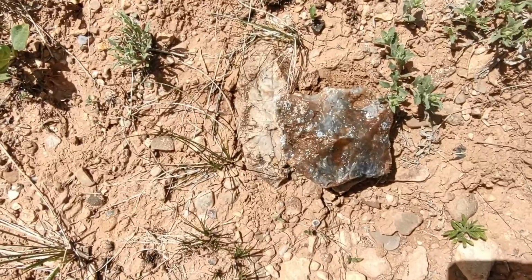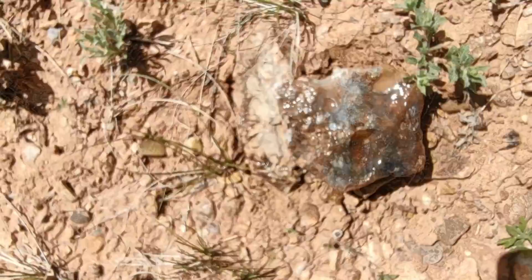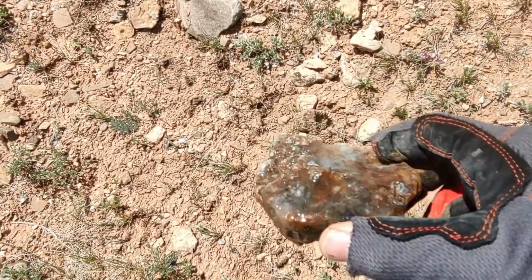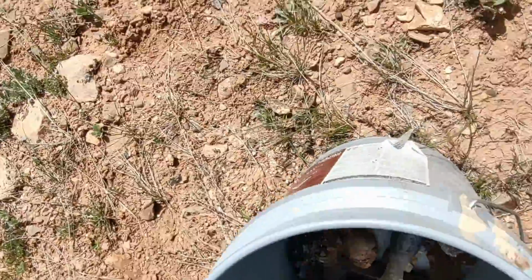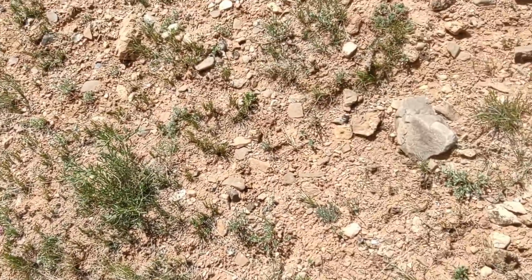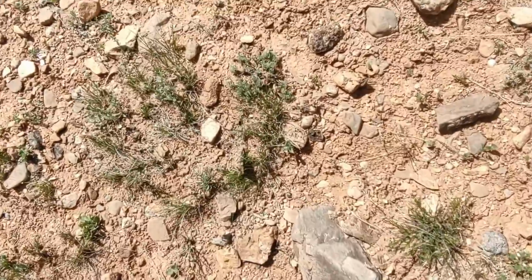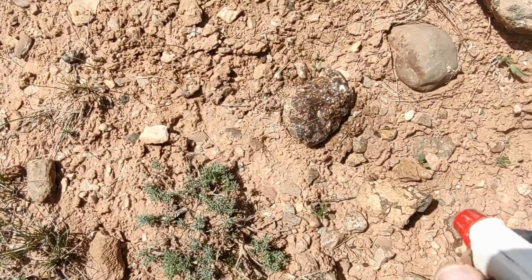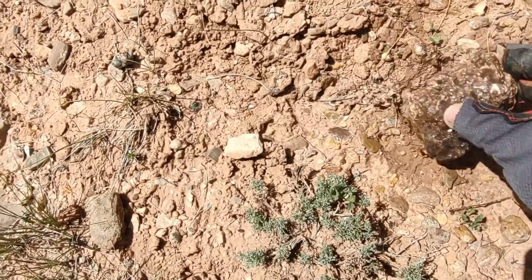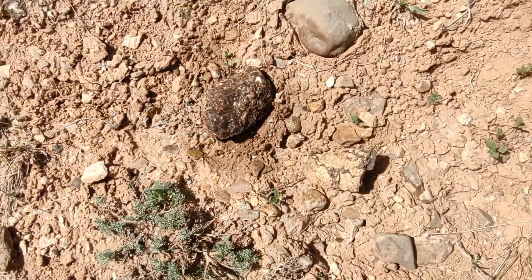Case in point, here's a nice colorful piece. Oh yeah, I hope the colors in there are showing up. And the translucency of the chalcedony. That's a nice piece. Let's go in the bucket. All right, yeah, we're definitely doing better as we get further from the road. What's that? That's interesting, but I think I'm going to leave that one.